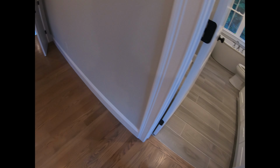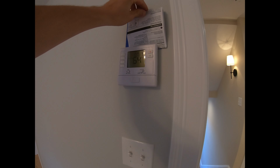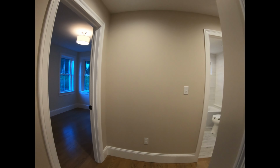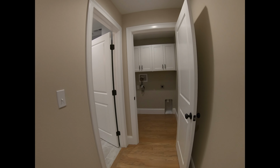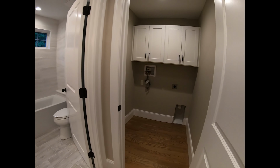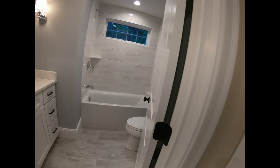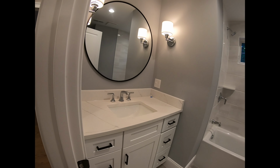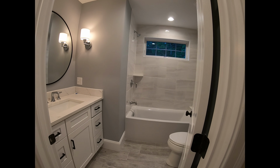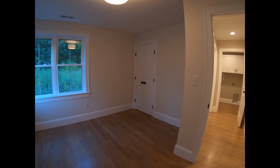Ceramic tile down here, kind of made to look like hardwood, but that is indeed a ceramic. Again, hardwood on all of the second floor. No carpet to be found anywhere. Laundry room. So you have two bedrooms on the second floor, two baths.